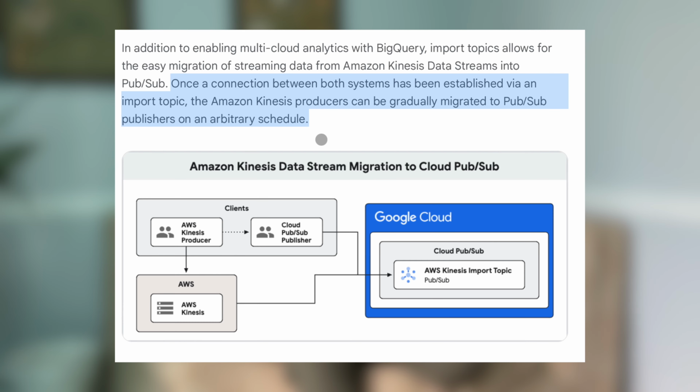And the second point here is one of the probably most important reasons they do it, and they also stated in the release notes, that once you connect your Amazon Kinesis data stream to a Google Pub/Sub topic, it's really easy for you to then convert your Kinesis producers to push data directly to Pub/Sub instead of Kinesis, and to slowly migrate towards Google Cloud from AWS. So there is a simpler migration path in case you are looking into migrating from AWS to Google Cloud for these particular Kinesis-based event-driven applications.